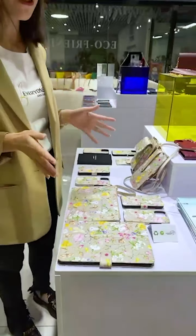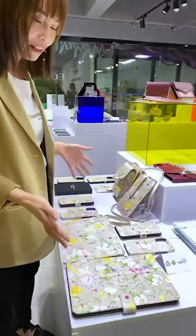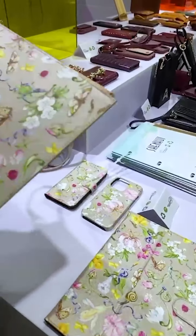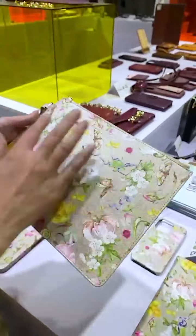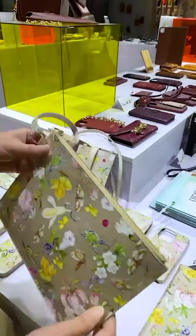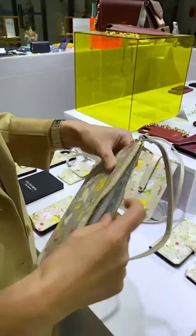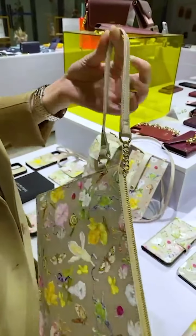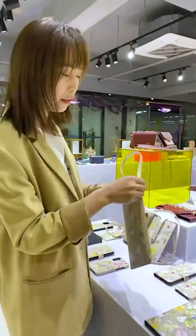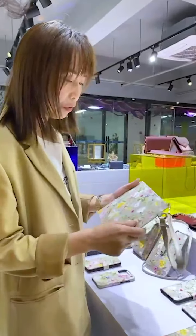Because this is really special for next year's spring summer collection. This is a light yellow color with many flower designs, the butterflies, the nails, everything. It forms new spring feelings, and this is just a universal bag pouch. You can put a lot of small items inside, and we have the metal zipper, and this strip can be used as a handle, or as a simple puller over there. It's a very simple one, but it's very convenient.